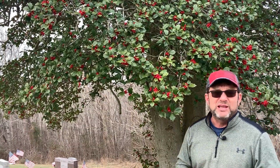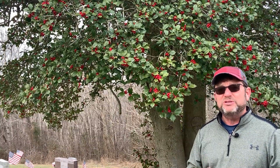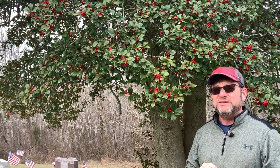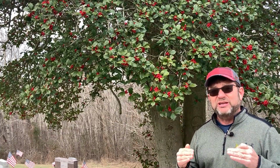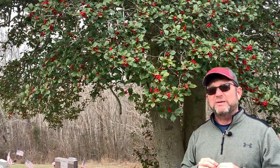Many folks don't realize, again, this is a native tree species. It's much more common to our south, and down there you'll see it up to 40 to 50 feet. It's rarely a common species in the canopy. It's very shade tolerant. It can grow under very heavily shaded conditions, and it tends to work its way up through the canopy.